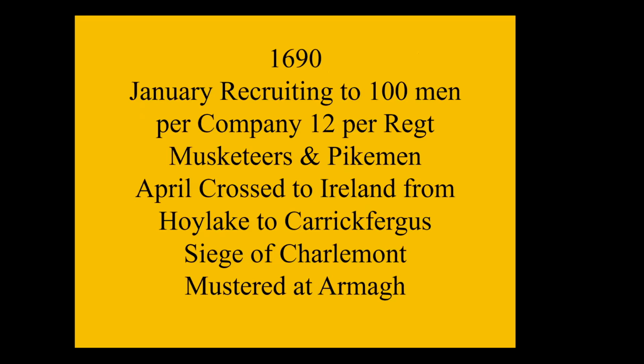I'll just go back to the recruiting a bit. As far as I can tell, the bounty was 5 shillings for a recruit, which is a lot of money, but it was soon taken off them by very crafty quartermasters, because when you were issued with the kit, on the next inspection you were always damaged and you were fined a shilling or whatever, till you probably had about a farthing left after you paid your fines.